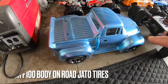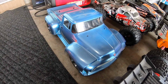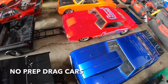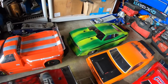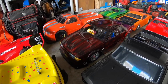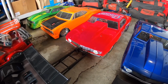There's my two-wheel drive Slash. I set this up for on-road. I got a lot of Slashes, two-wheel drive and four-wheel drive. And then here's all my drag stuff. So there's the Losi, DR10, watermelon down there. That's my Thunder truck right there. There's my Fox body right there. That thing's a beast. I've done all kinds of builds on these things. That's got some Reefs wheels on it. A lot of my dragsters got Reefs wheels on them.